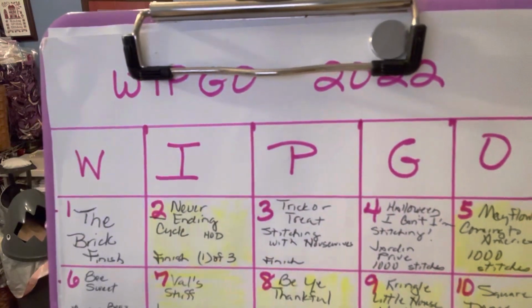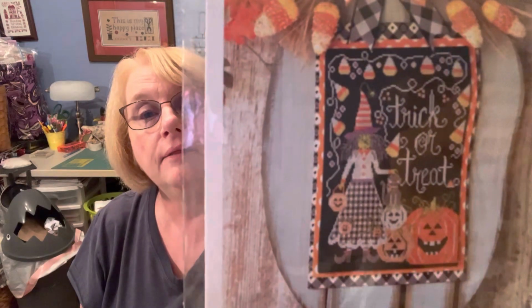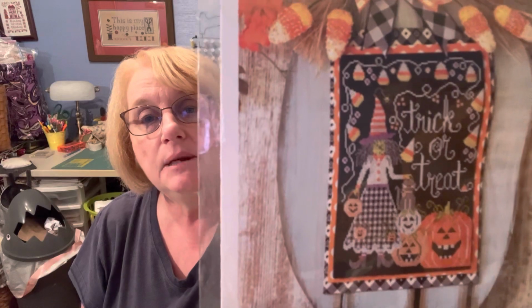Okay, project number 2 was the Stitching with the Housewives Trick or Treat Witch. I took this one with me to Galleria, and I worked and worked and worked. And I hate to say, I was supposed to get a finish. It's number 3, Stitching with the Housewives, a finish. This is the only one this year I've never finished on time. Now, I have till the rest of the year, but still, I like to do mine in the month. And there it is. It's a lot of stitching, but it's so cute. So hopefully I can get it done by Halloween, because I'm so close. But I stitched my heart out, and I just couldn't do it.